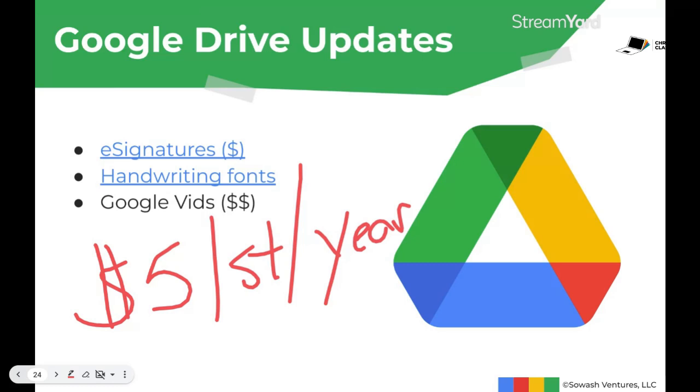You'll have to make that tough call, but definitely consider the cost of the upgrade. It may not be as steep as you think. You know, if you're paying for Zoom, you can eliminate Zoom and utilize Google Meet. There is some cost savings that potentially could be available. All right, let's take a look at a couple of these other things.